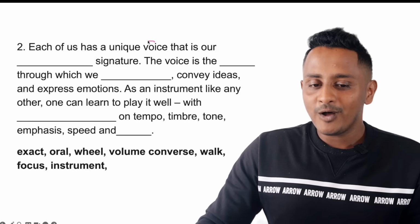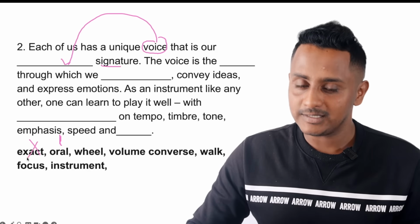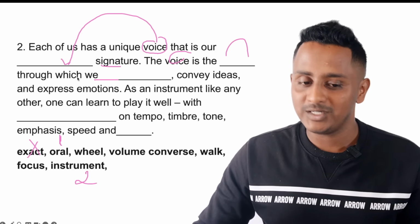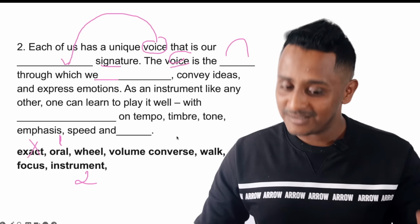Each of us has a unique voice. Voice is the clue, that is our style, signature. Voice is oral, not exact. The voice is the medium through which, the instrument through which we talk, we converse. Conversation is a noun. To converse is a verb.